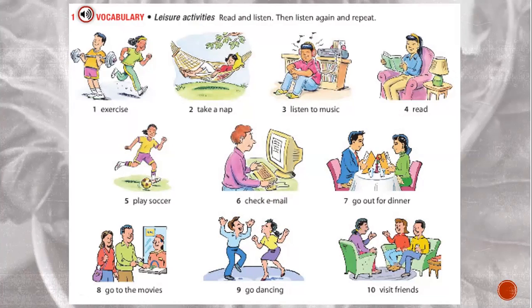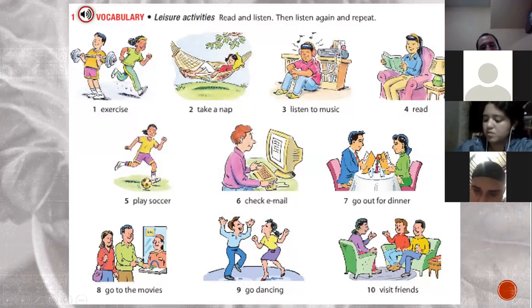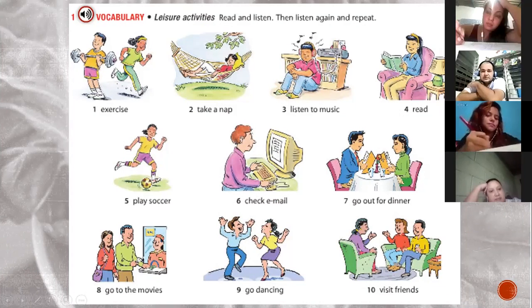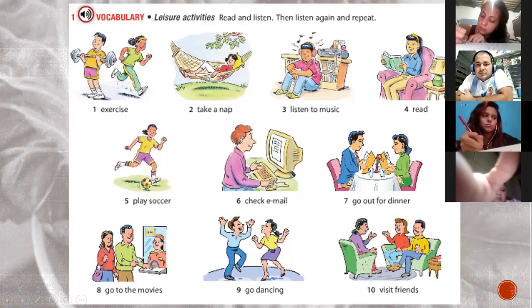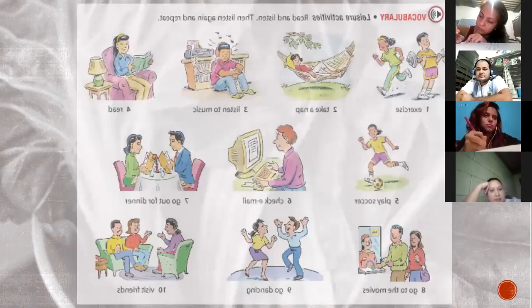1. Exercise. 2. Take a nap. 3. Listen to music. 4. Read. 5. Play soccer. 6. Check email. 7. Go out for dinner. 8. Go to the movies. 9. Go dancing. 10. Visit friends. Oops, sorry. I made a mistake.